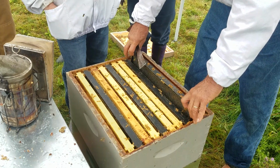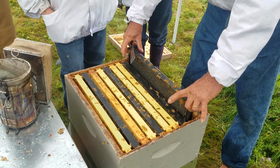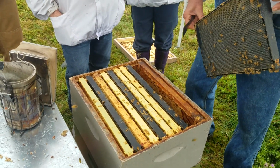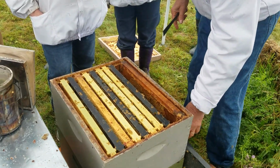As I lift, I immediately put my middle finger underneath here, so if a bee gets under my fingers, I can let go and I don't drop the frame. You can do this, okay? I slowly lift this up and put this frame aside. Not much honey in that frame, right? Okay. But we can tell that by looking from the top.